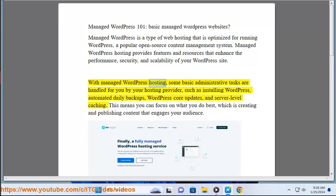With Managed WordPress hosting, some basic administrative tasks are handled for you by your hosting provider, such as installing WordPress, automated daily backups, WordPress core updates, and server-level caching. This means you can focus on what you do best, which is creating and publishing content that engages your audience.